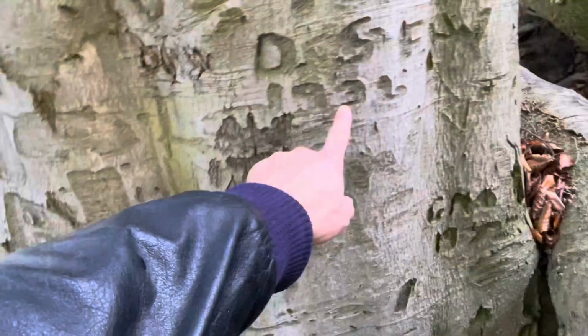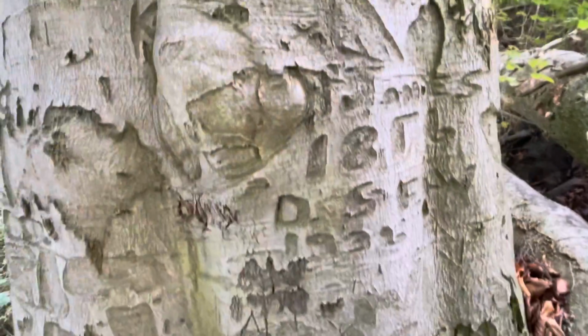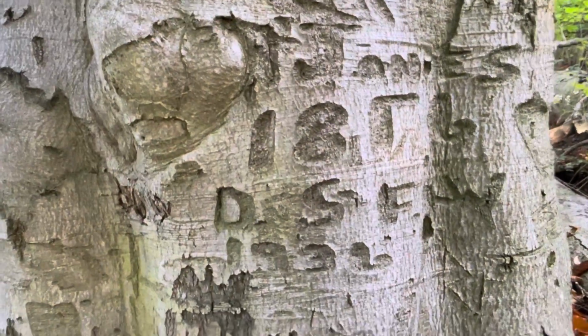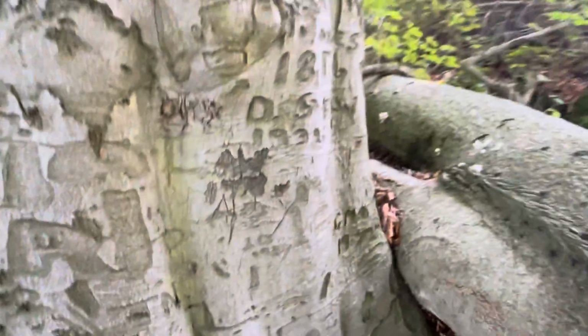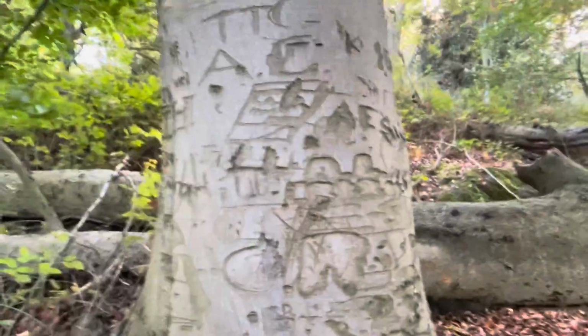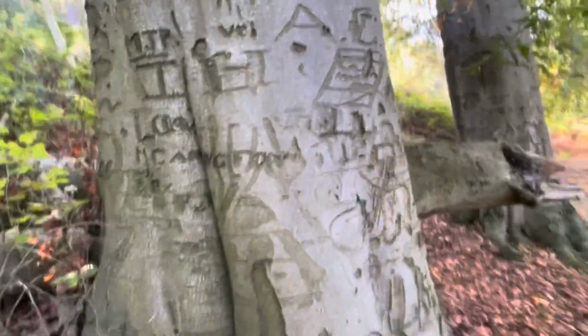Wow, 1936. And that one says 1876. That's old. That's up there with Shrewsbury School, now Shrewsbury Library, and the Children's Wall in Bellevue.